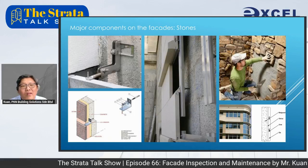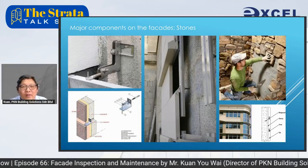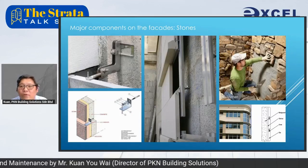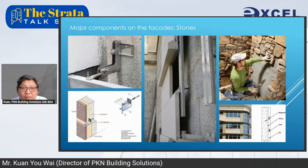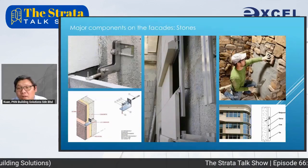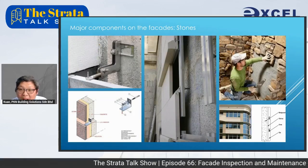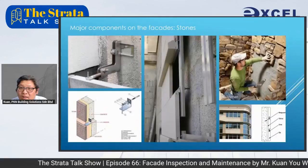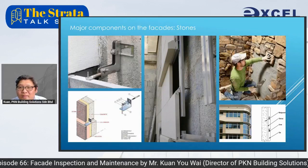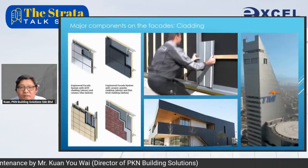Wow. So dangerous, okay? But if the stone is installed in the second manner, the photo at the center, this will be much safer, looking at the way it's installed. And let's say cobblestone or tiles, they are mainly installed using mortar only. Stone and tiles are among the most common things that fall down, okay? So let's go to the next slide.